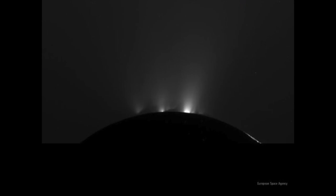By looking into more details about this feature, in fact, we find that there is water vapor. So that's very interesting to find water, because water is always the ingredient of life. So it's always interesting to see water escaping from a moon. That was a beautiful discovery and completely unexpected from the Cassini mission.